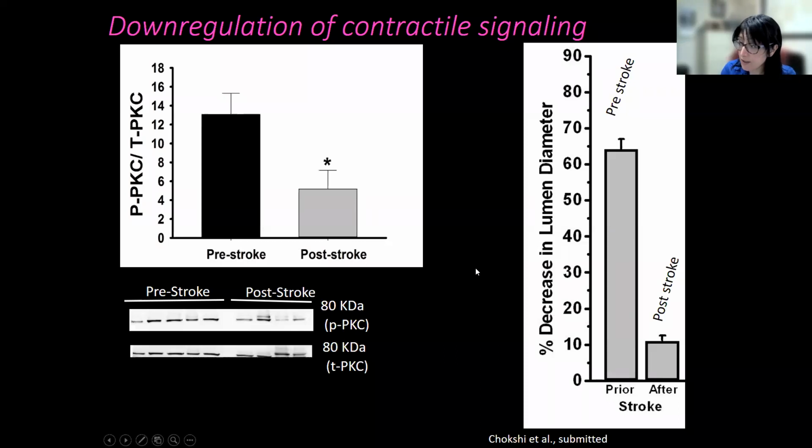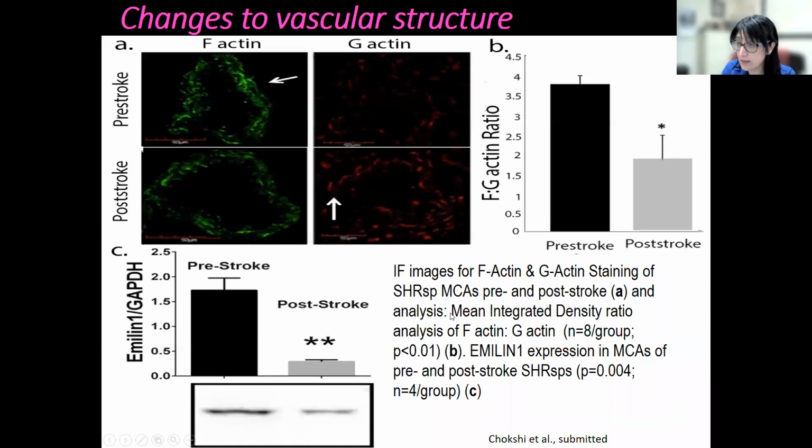Our question was vascular integrity. As you know, a lot of people take a look at the fact that the extracellular matrices are lost. We look at the inflammatory aspects of MMPs and such. We were actually going back to taking a look at actin levels, because we're looking at the physiological structures in cells, particularly because we're looking at functional contraction and vascular integrity. We took a look at filamentous actin versus globular actin levels before and after stroke, and also the structural protein amylin-1, which is also involved in TGF-beta signaling, looking at amylin-1 expression before and after stroke.